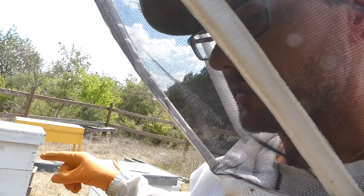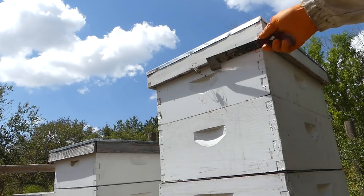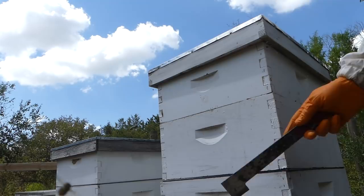One more hive to inspect. And it's the one that has the spiders on it. There you go. I don't want to hurt her. I just don't want her right here. Get out of the way so I don't step on you. You got one more over here. There she goes. She's on the ground. She's walking away.